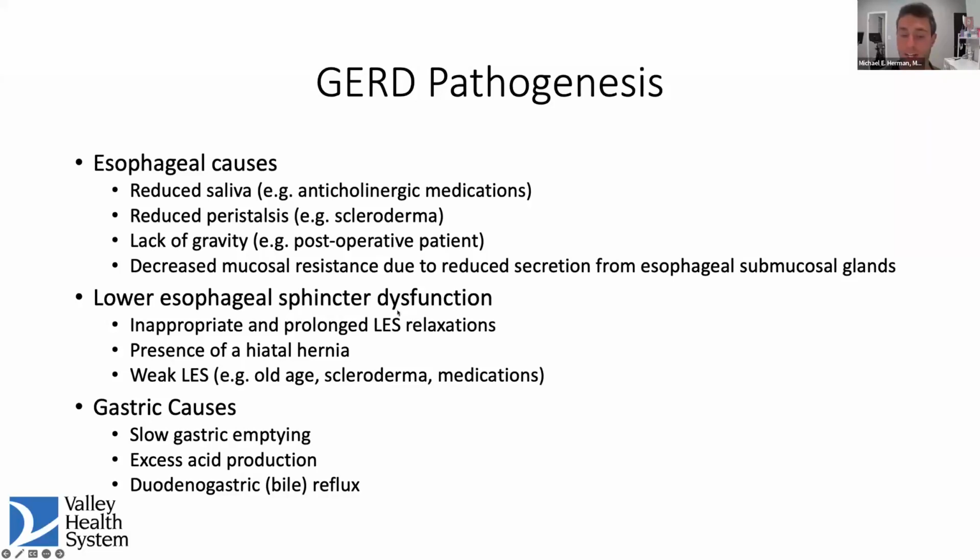There also could be a problem with the LES, the lower esophageal sphincter, not that it's inappropriately relaxing, but also it could be just weak, and that could be from old age. As we get older, everything gets a little bit weaker, including portions of our GI tract. Various medications can make it weaker. A motility issue called scleroderma can make it weaker.